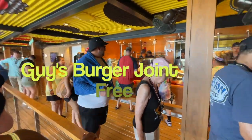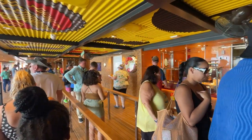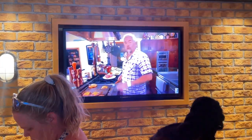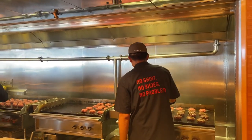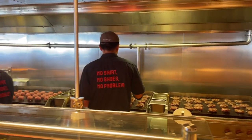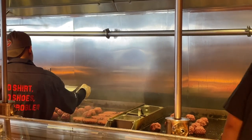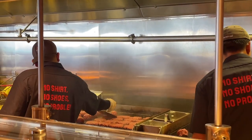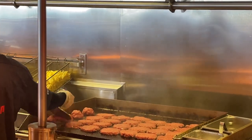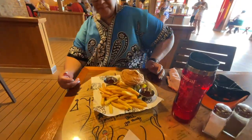All right. Welcome to Guy's Burger. Yeah, it's crowded today. But that's what you do for something as popular as Guy's Burger Joint. Welcome to Flavor Town. Tiff, welcome to Flavor Town.